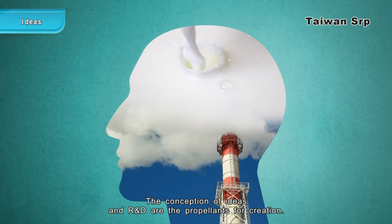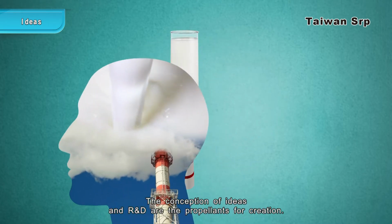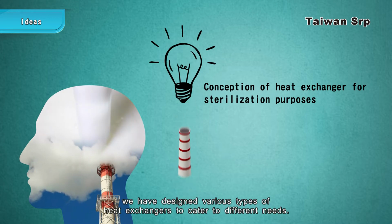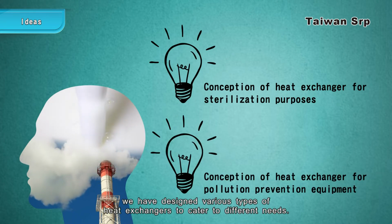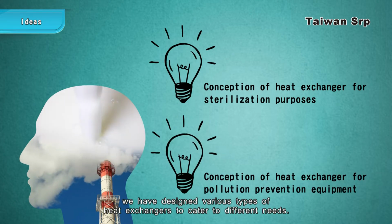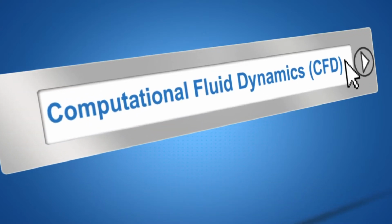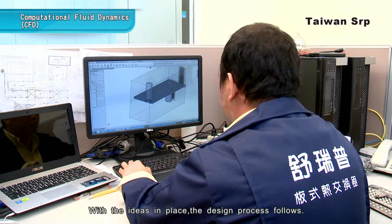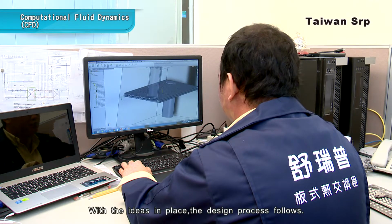The conception of ideas and R&D are the propellants for creation. Through observations of various industries, we have designed various types of heat exchangers to cater to different needs. With the ideas in place, the design process follows.